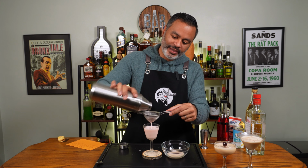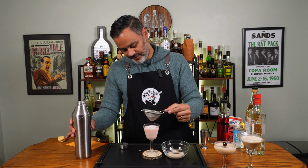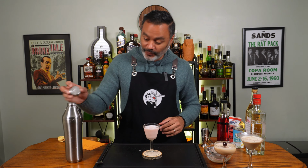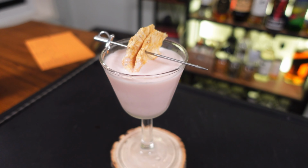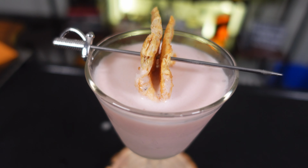All right, folks, so I think we got all we can get out of this shaker here. All right, and look at that. Isn't that just a pretty pink color? I mean, this thing got itself quite a pretty pink, and we ain't even done yet, all right? So we're just gonna go ahead and garnish that with a little dehydrated pineapple. And there you have it, folks, our Velvet Kiss cocktail.